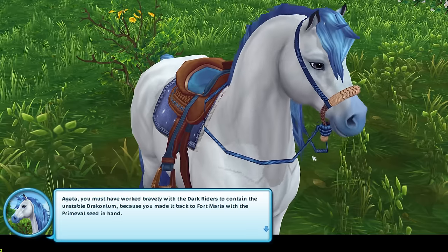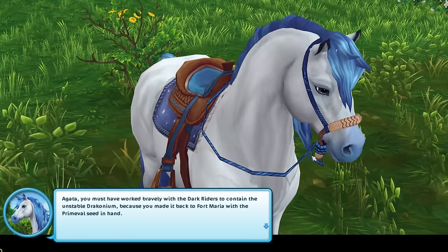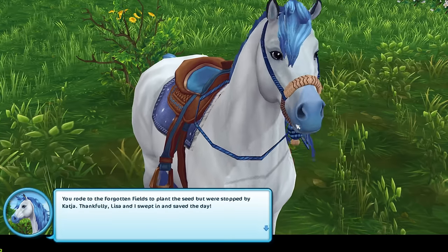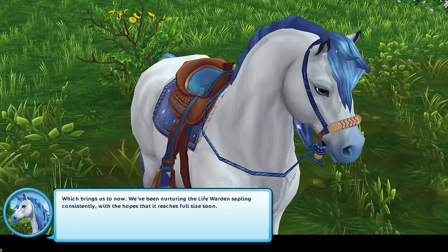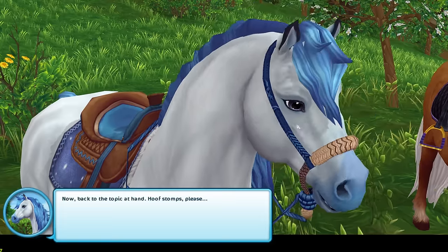You must have worked bravely with the Dark Riders to contain the unstable Draconium because you made it back to Fort Maria with the seed in hand. You rode into the Forgotten Fields to plant the seed, but were stopped by Katja. Thankfully, Lisa and I swept in and saved the day. Which brings us now. We've been nurturing the Life Seed Warden sapling consistently with hopes that it reaches full size soon. Now, back to the topic at hand.